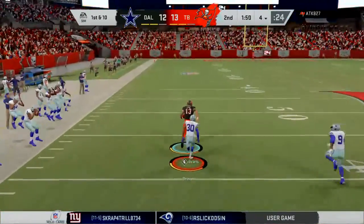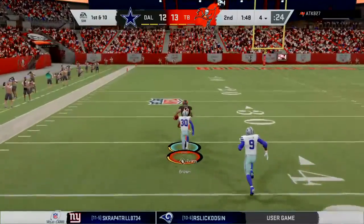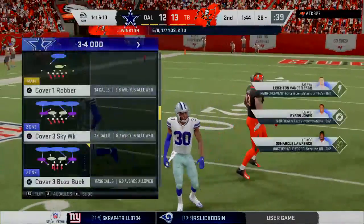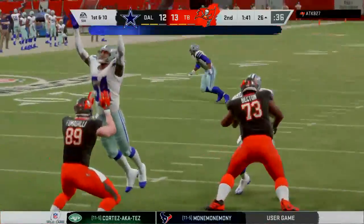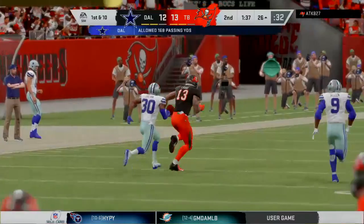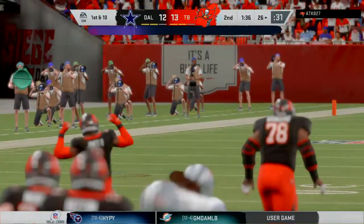And this is caught by Evans. And all the way down to the 26. It's a big play, Winston to Evans, and even 70 yards. And that was a heck of a shot right there by Jameis Winston.